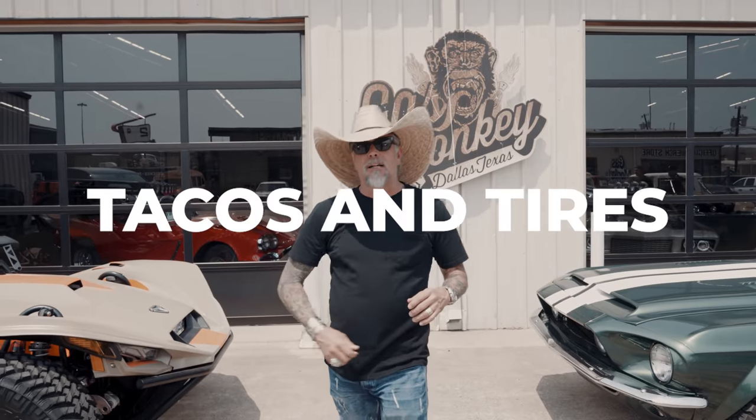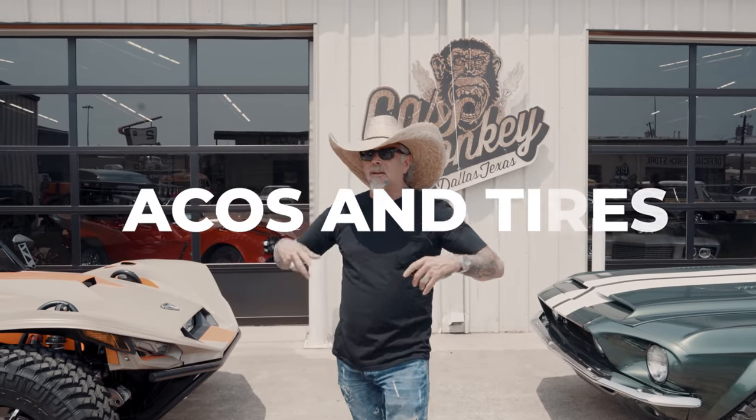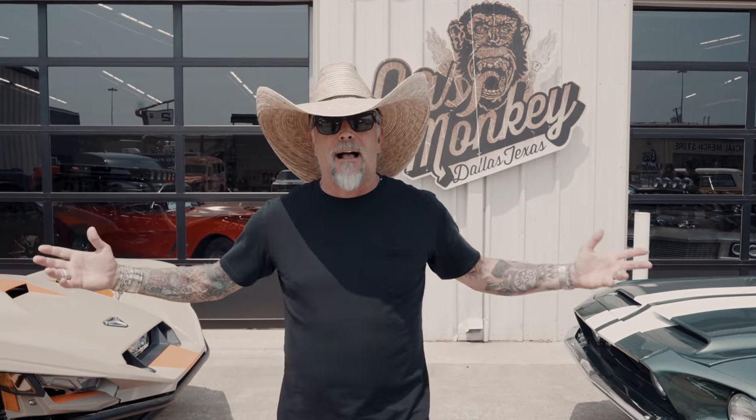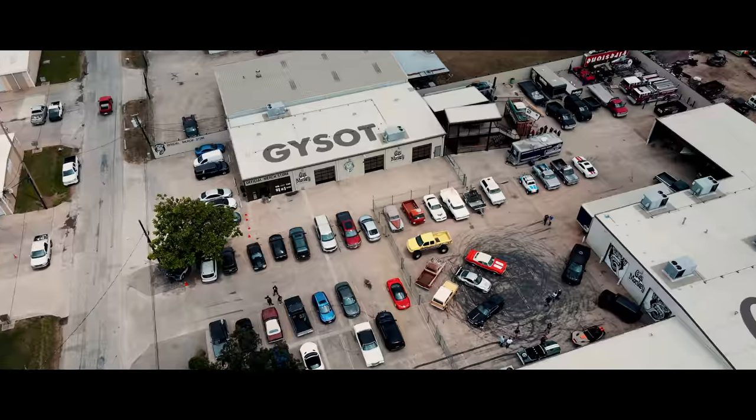Richard here at Gas Monkey Garage. It's a beautiful Saturday afternoon. And we're going to try to do a bunch of these events. We're calling it Tacos and Tires. So we got a taco truck here. We're going to fly down some tacos, maybe a few cold beers, and let everybody see some of the cars, walk around the campus, and have a good time. That's what it's all about. Get you some.